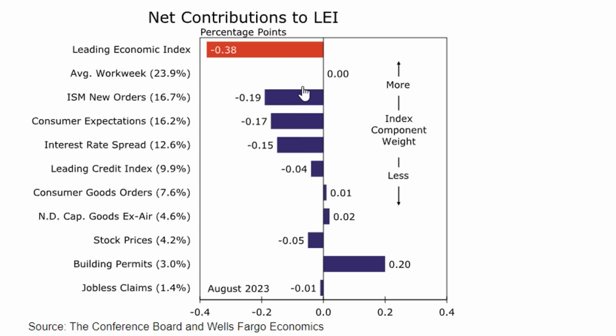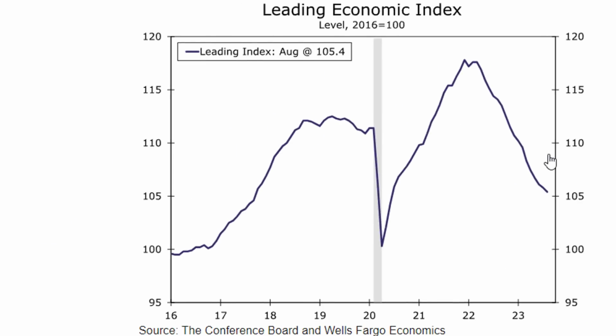And ISM new orders is not telling us that, right? And so what I'm trying to point out here is that the leading economic index, as well as what we are currently seeing with the consumer, the U.S. Consumer Confidence Index, is not painting a good picture.